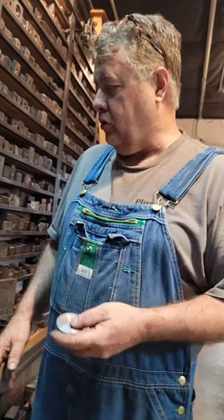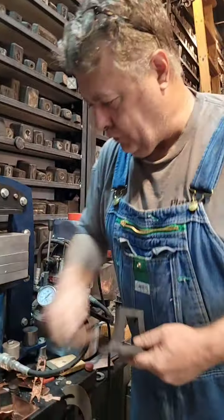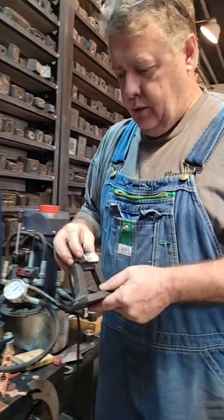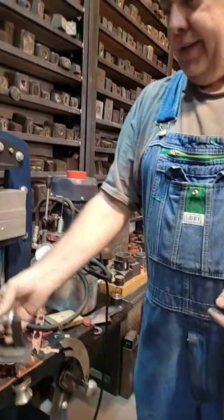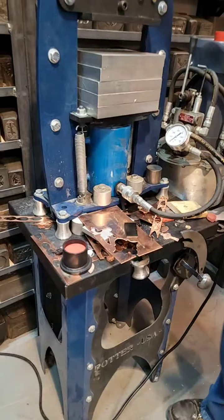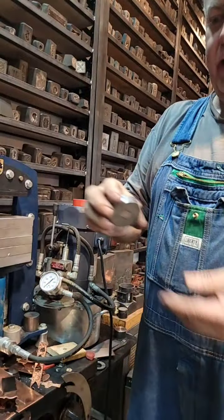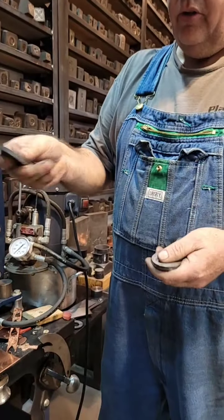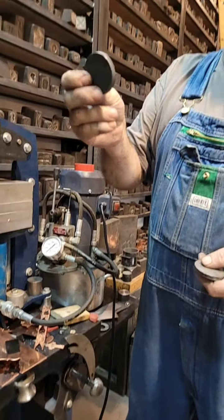There are things that I think are totally worth the money, like that, which lasts forever. A bracelet former? This is great. That? Not so much. Not so much. This is great. It's hardened. This is the front of a bulldozer.